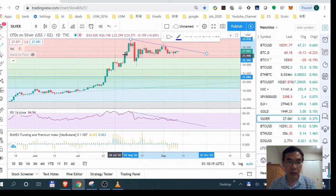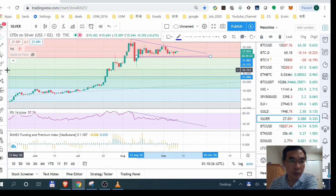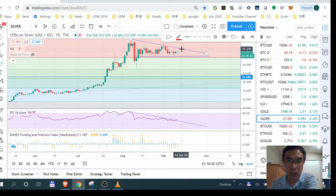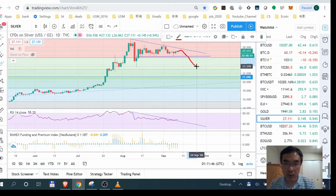And like this. So this would be a descending triangle, which is a bearish pattern. The price could go up here and then go down, retest this line. And if the price breaches this support line, the price might drop to this support.